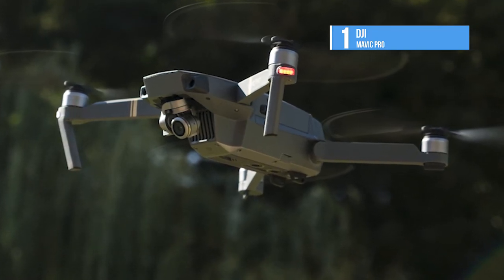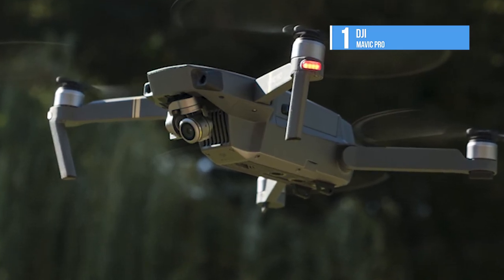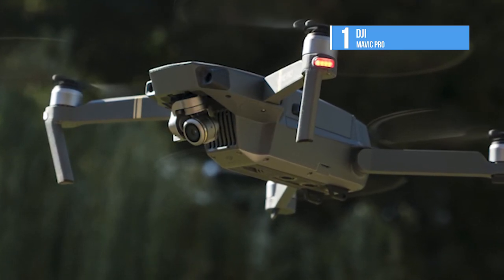So these are the best drones to buy from the market in 2017. The models described here have feature sets that will cater to almost anyone and cover a wide range of price points.